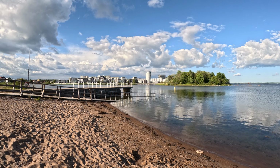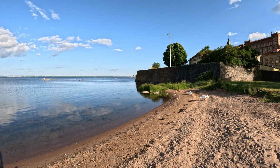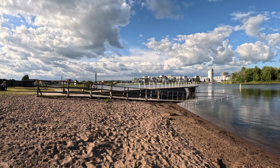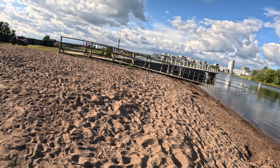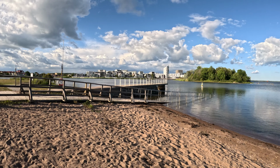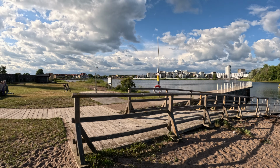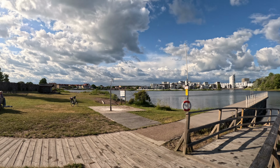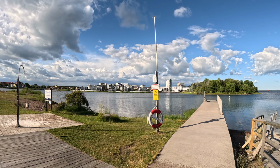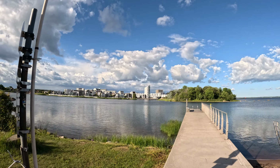Here on the sandy part of the beach, to be fair, there is a lot of bird shit, so I will be actually moving now to the jetty because it is cleaner over there, to take the second swim for today. It is quite amazing, isn't it? And we can see also beautiful buildings on the other side of the sea over here. That seems like a very posh neighborhood to me.